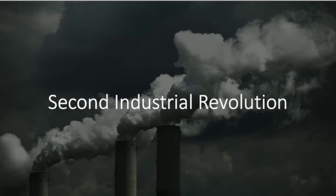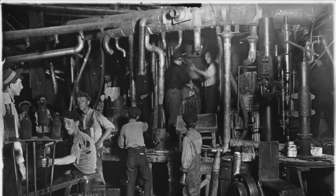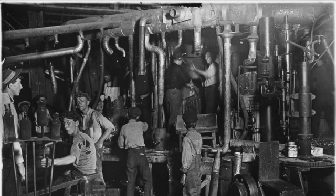So cool you know all that. Could you give me an example? This picture here really shows the significant advancements in technology, manufacturing, and transportation during the Second Industrial Revolution.